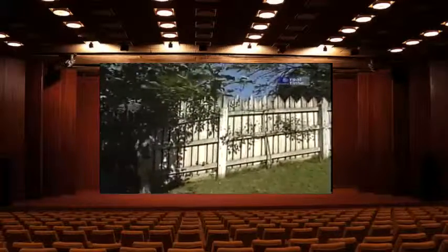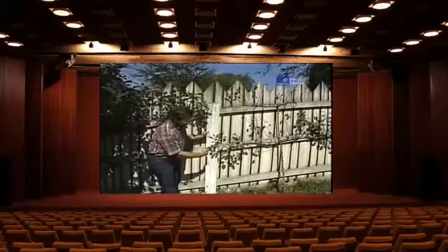Let's take a look at the details inside. The fence travels up a long slope, which is a real headache for a fence installer. Here what they've done is kept the post vertical, the stringers follow the slope, and the pales are perfectly plumb, as they should be.